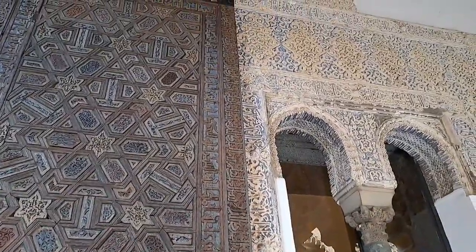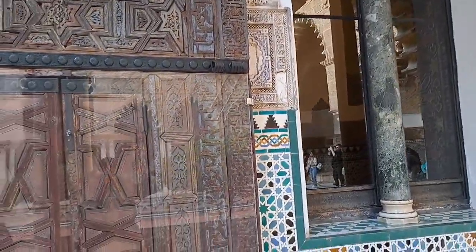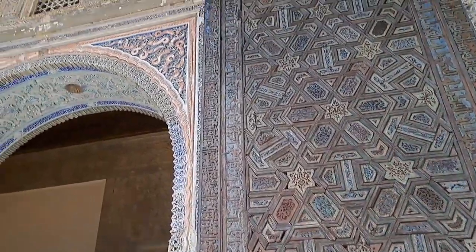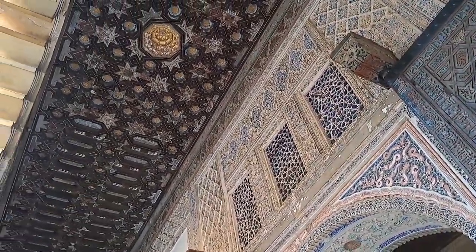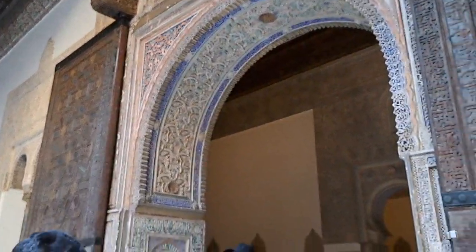If you see, on one side are the Hercules pillars, and on the other side there is an eagle, a two-headed eagle, that was the crest of the Habsburgs. The other head was the German Empire. He was king of Spain and emperor. So when he married here his wife, this was redecorated with his personal crest, the eagle and the Hercules pillars.